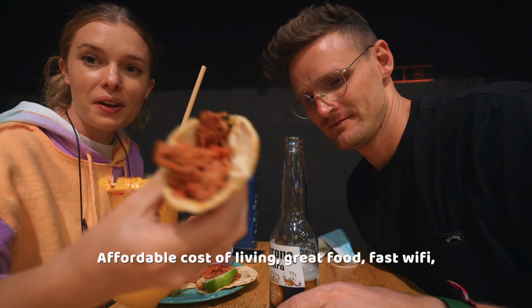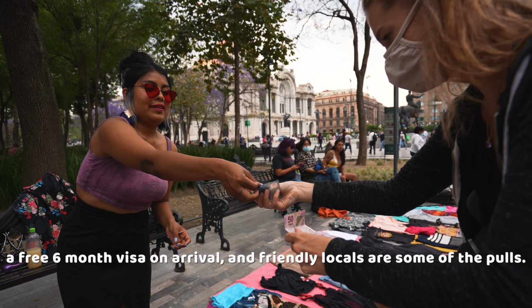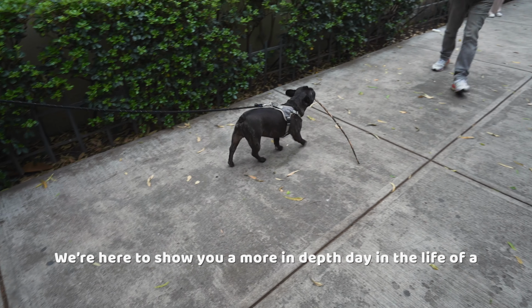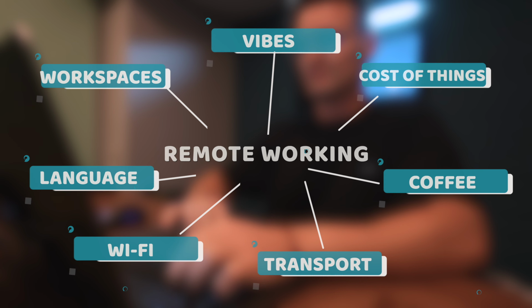Affordable cost of living, great food, fast Wi-Fi, a free 6-month visa on arrival, and friendly locals are some of the pulls. We're here to show you a more in-depth day in the life of a remote worker while covering the following categories. So with no further ado, welcome to Mexico City!